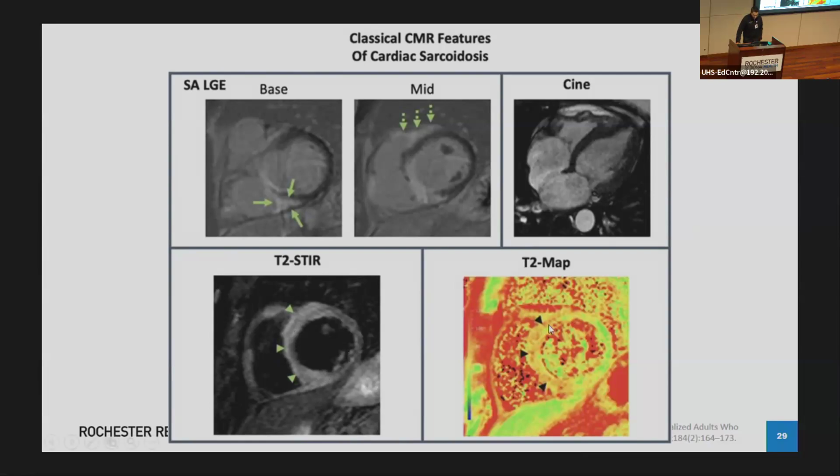And then T2 mapping on the bottom right provides a more quantitative assessment of those tissue characteristics. Elevated T2 values in the basal septum correspond with areas of inflammation, confirming the presence of edema and distinguishing active inflammation from chronic scarring.